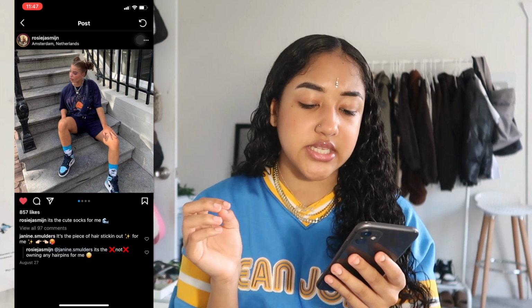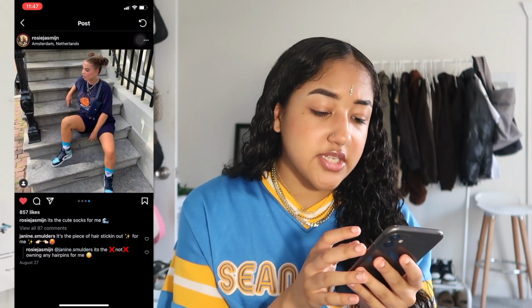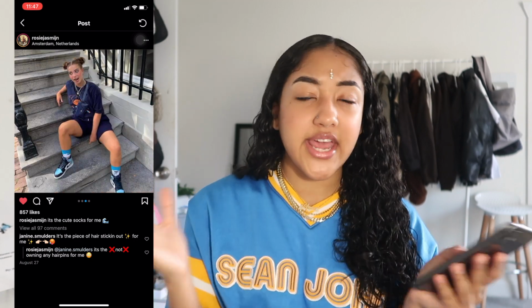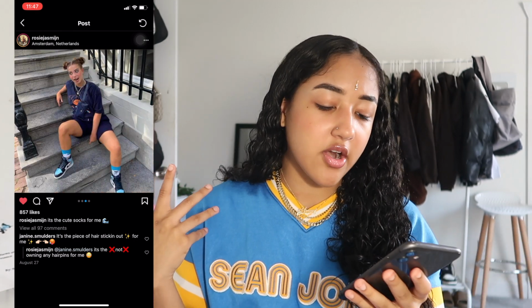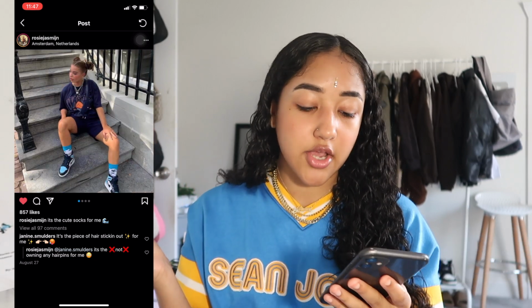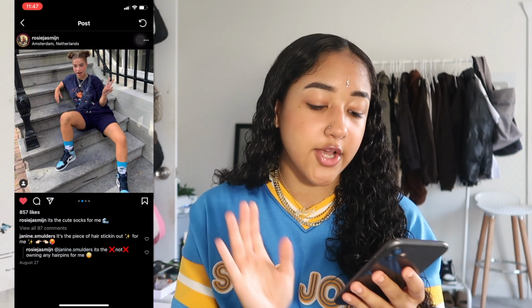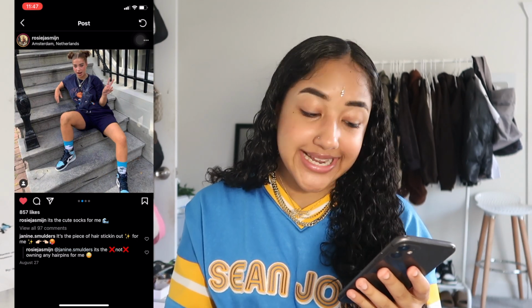I'll give this an 8 out of 10. It's just a chill vibe, and she accessorized it well with the jewelry and her hair. The hair adds to the outfit. I don't know how to explain that, but I feel like hair can really make or break your outfit depending on what kind of hairstyle you do. And I think this hairstyle goes cute with it, and her poses are cute and everything. So I would definitely give this an 8 out of 10.